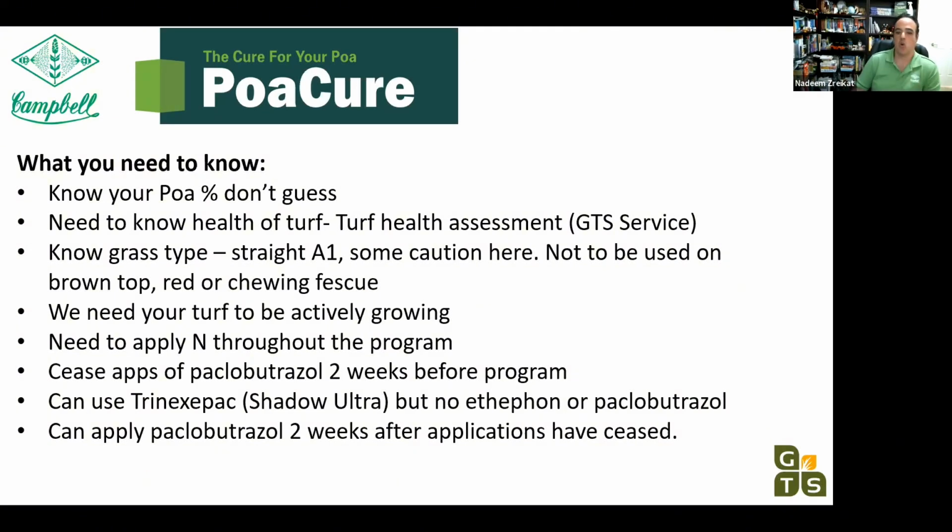The other thing is know your grass type. We've had some issues with straight A1, not A1, A4 mixes. That's been fine, no problem. But with some straight A1, we're going to look a little bit of caution here, as well as not to use it on brown top, red, or chewing fescues. So again, this is a conversation we'll have all together here. We need that turf to be actively growing. We want the nitrogen to be used with the program.